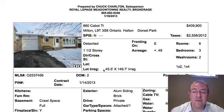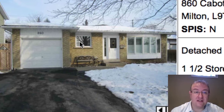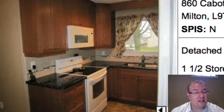So Cabot Trail is 409. It's a back split. It looks like a bungalow, but it actually is a split level home, and it's on a 45 by 150 foot lot. And there's some hardwood floors. It's a bit of a small kitchen. It's nice, but it's certainly small.